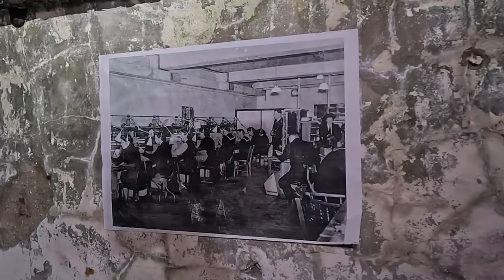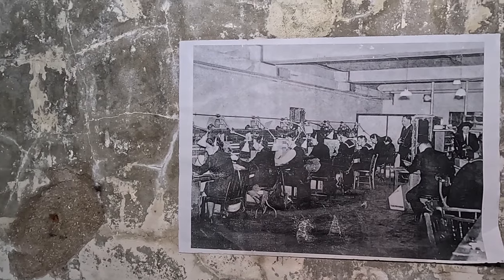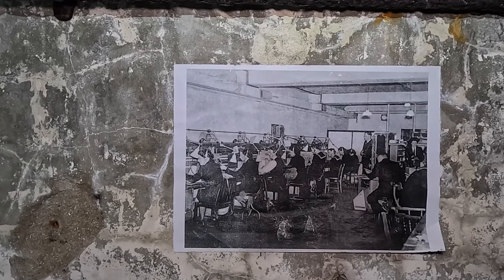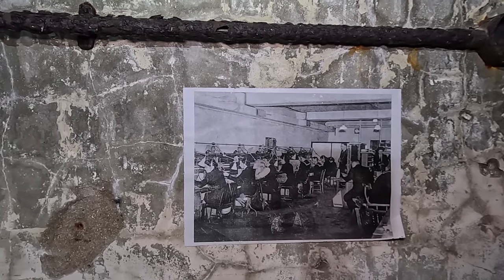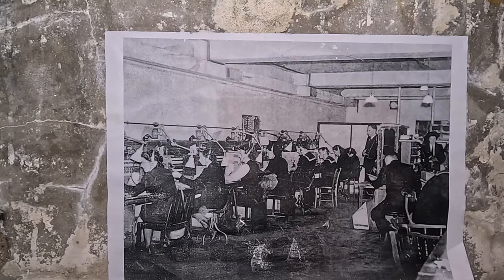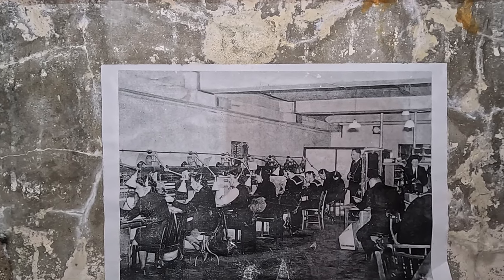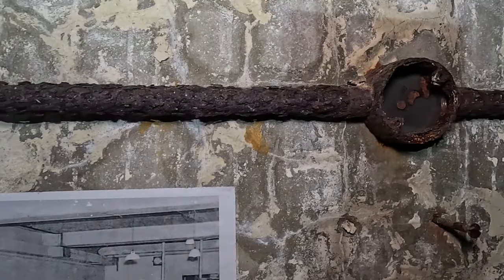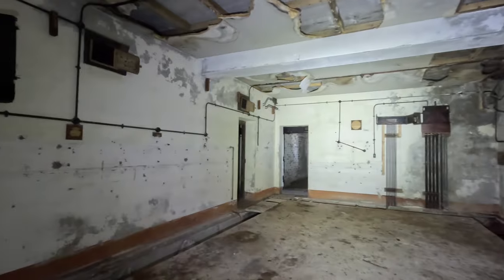Actual fact, here we have a picture. I believe these were put up as part of a bit of an art installation, open the facility and let the public around. So here we can see the women there. We can see the fittings on the wall that correspond to the lights above the work positions. I believe that photo was taken here.